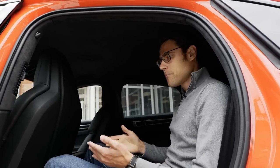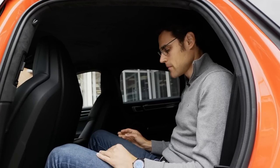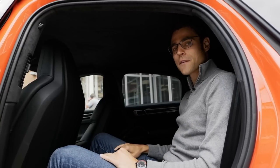However, because the bench was lowered, it is quite okay. So you can sit here with tall adults, no problem. If they had kept the bench like this, then it would have been a problem. But overall, definitely the SUV has more comfort in the rear.